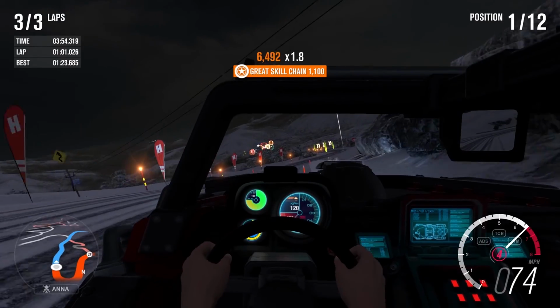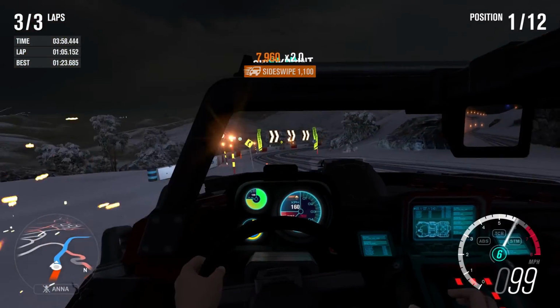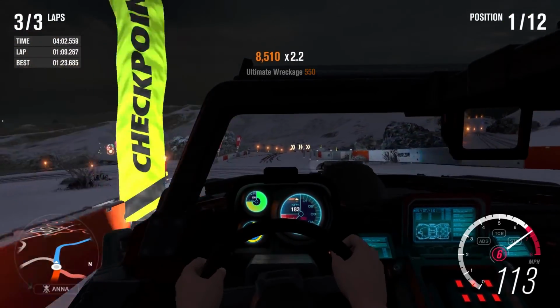Could have carried more speed through there, but it's the final lap. Doesn't even matter. Best lap's a 1:23. Let's see if we can beat that. Feel pretty confident that this has been a faster lap.